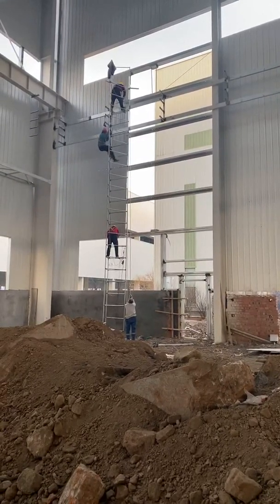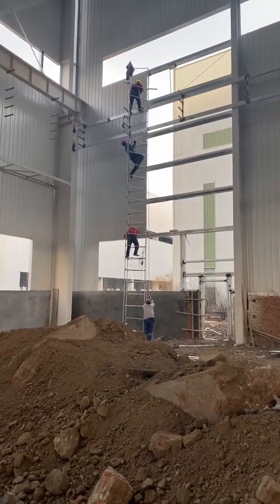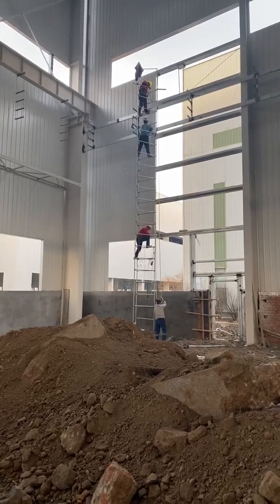It's very high. Yes, for the stairs, 50. Four workers to lift one panel.